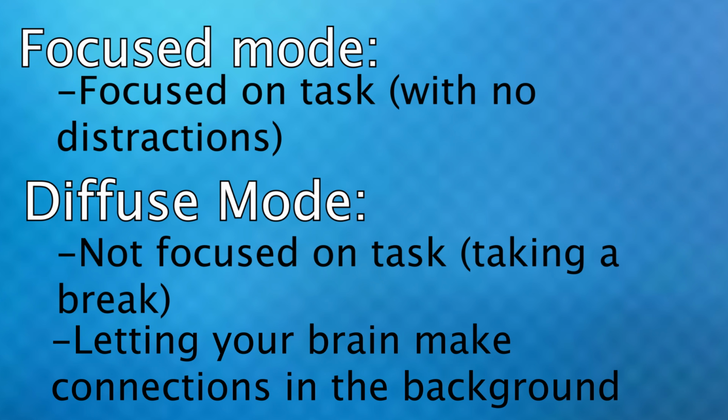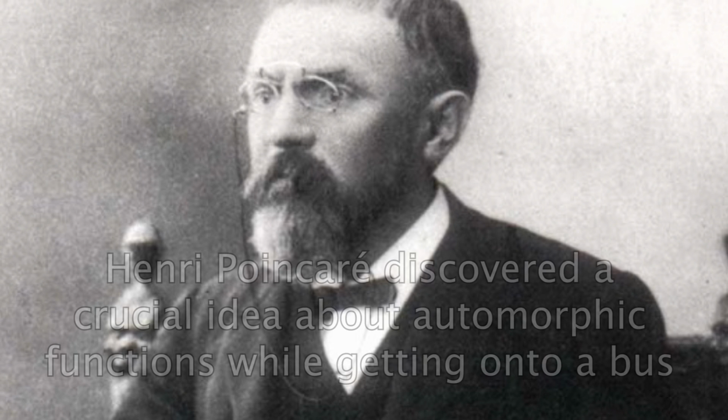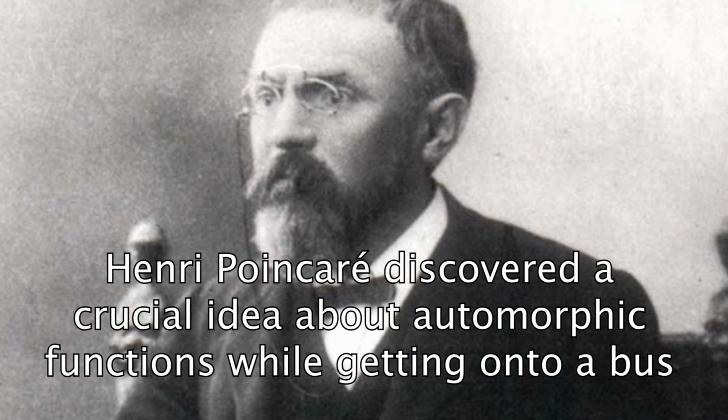And I know this sounds odd, but it's very true. Just think about when you leave an exam and figure out the solution to that one problem within a minute of walking out the door. Even top mathematicians have made discoveries when they were doing just some leisure activity, not when they were focusing on finding an answer.